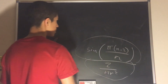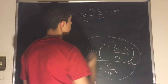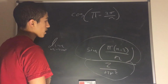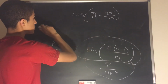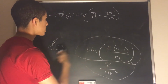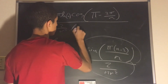The derivative of this is going to be equal to cosine of pi, well, let's simplify the inner expression here. That's simply pi n minus 2 pi divided by n, which is also equal to pi minus 2 pi over n. So cosine of pi minus 2 pi over n, multiplied by the derivative of the inner function. Let's differentiate this. The pi cancels out because it's a constant, and we get negative 2 pi ln of n, natural log of n, whatever you prefer. And the derivative of the bottom function will be equal to 2 divided by r squared into the natural log of n.